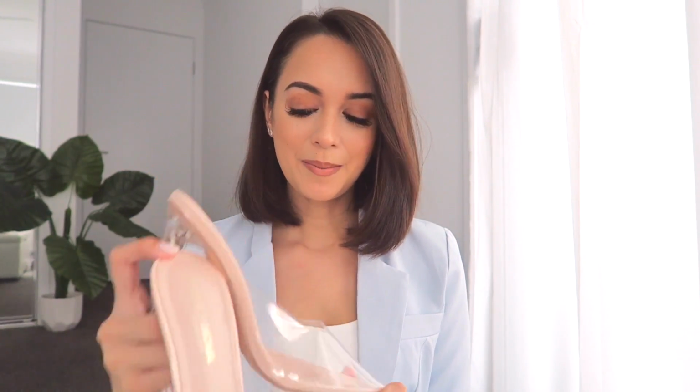Next up, I have a pair of heels to show you guys. I always like to pick up a pair of heels to go with all the pieces that I choose for my hauls. So I chose this pair right here. These are called the Lucite of You Mule Pump. I got these in a size 7.